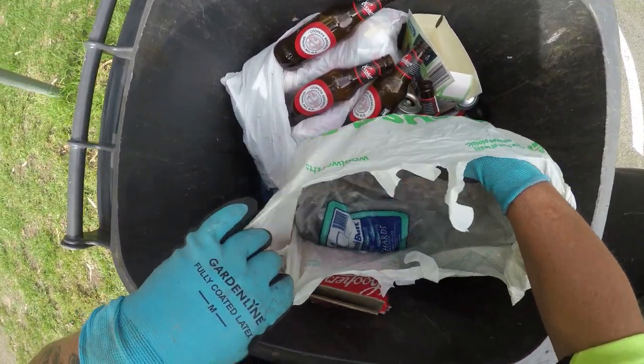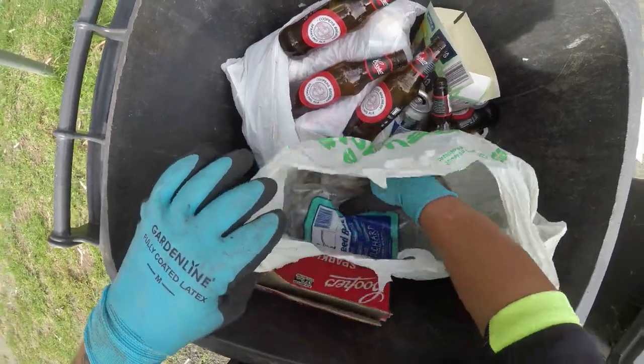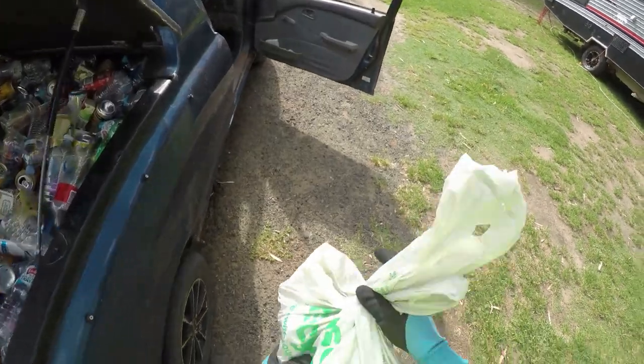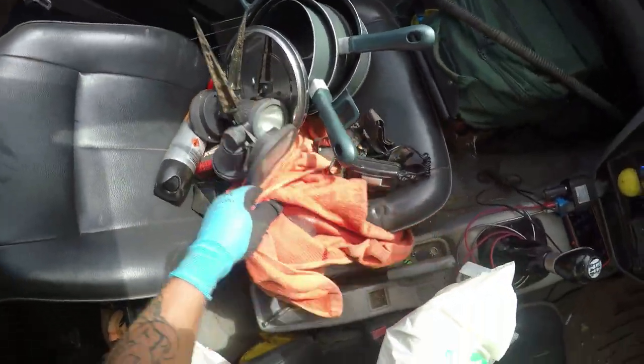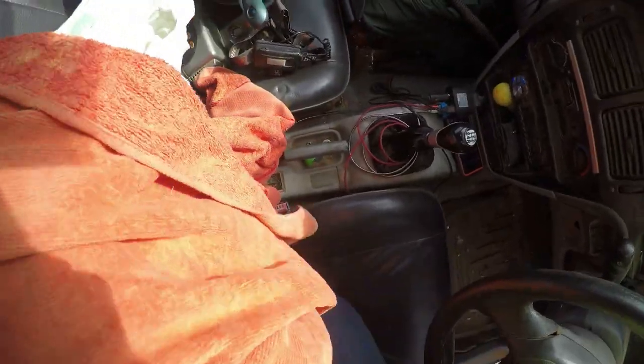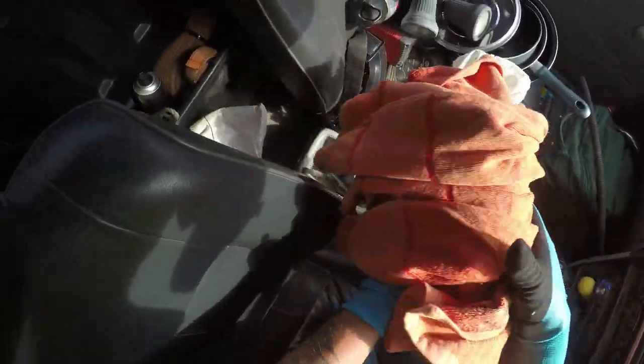Frozen prawns, fish frozen. Oh, that's all frozen bait. Oh, I'll take that, frozen bait. Ah, keep it nice and cold. How can I do that? Wrap it up in that. Got someone that might use that.